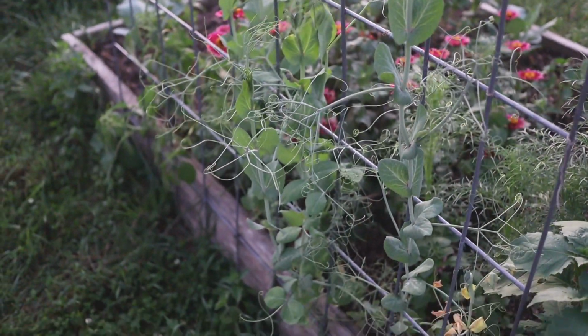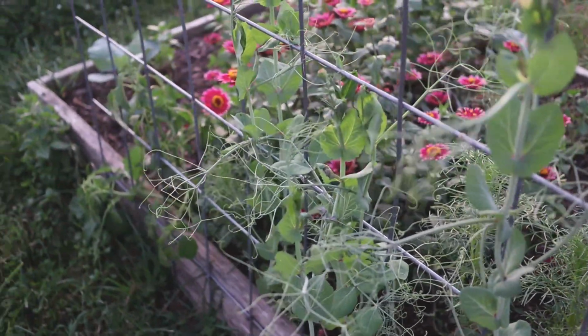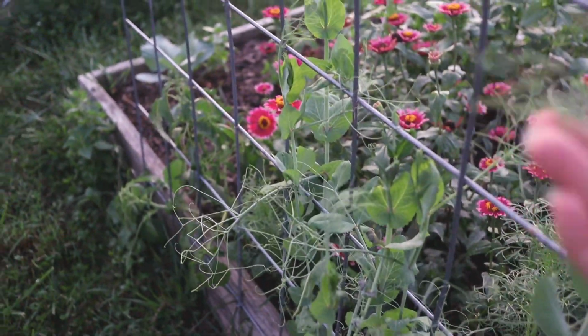And hopefully we will get some lovely blossoms coming off of these. And some peas, of course. Alright, so I am beginning to lose light, so I'm going to go ahead and wrap this up. I hope you enjoyed the walk through the front garden, and hopefully things continue to progress.